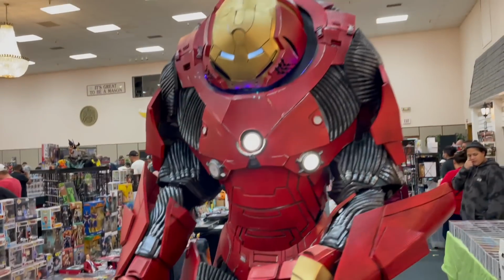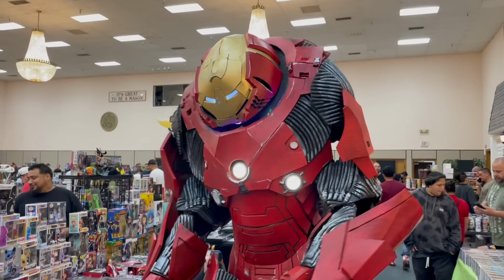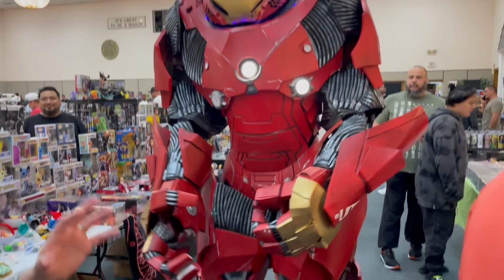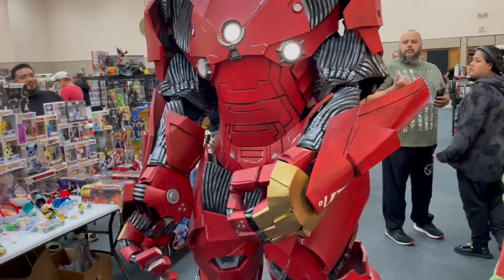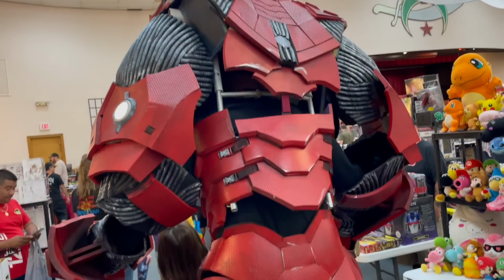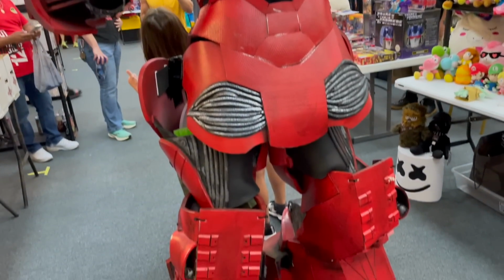It's huge. How tall is it? About 8 feet. Okay. 8 feet. We actually had to bring it down. It was too tall. Oh wow. So he was closer to 9. Yeah. That was awesome. Here's the back of the giant Hulkbuster suit. It's crazy.